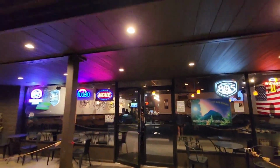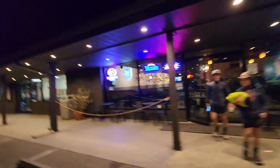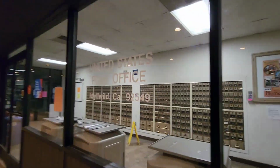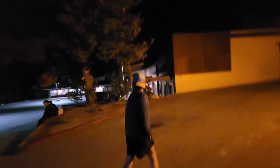All right, we shut this place down, the Idyllwild Pizza Company. And we are walking back to the campground. I don't even know how far it is. I should check. But here's the post office. I think this is like a mile walk back to the campground. Fortunately, our tent is already set up. So hopefully we can get in and get settled quickly. We got a big day tomorrow.